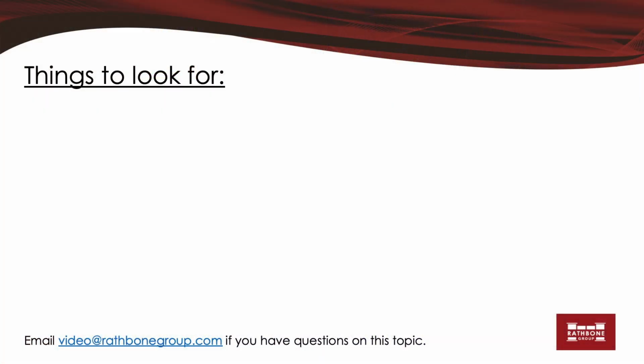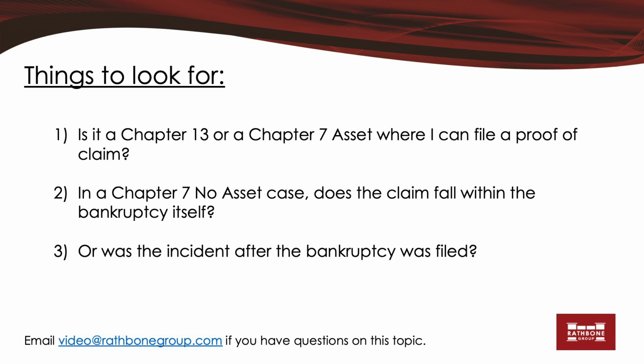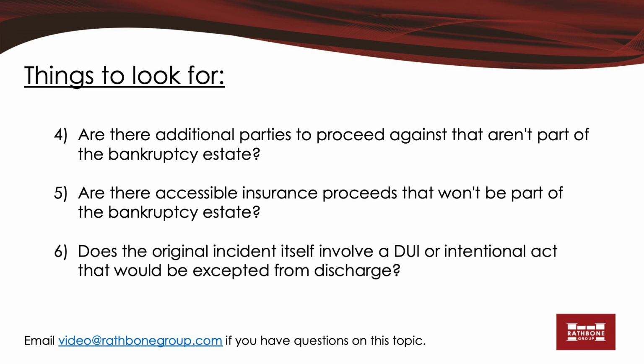So if I'm a subrogation claims professional handling a subrogation recovery and I run into a bankruptcy, here are the things I'm going to look for once again. Is it a Chapter 13 or a Chapter 7 asset case where I can file a proof of claim? If it's a Chapter 7 no asset case, does the claim fall within the bankruptcy itself, or was the incident after the bankruptcy was filed? Are there additional parties to proceed against that aren't part of the bankruptcy estate? Are there insurance proceeds that I could access that won't be part of the bankruptcy estate? And does the original incident itself involve a DUI or an intentional act that would be excepted from discharge?